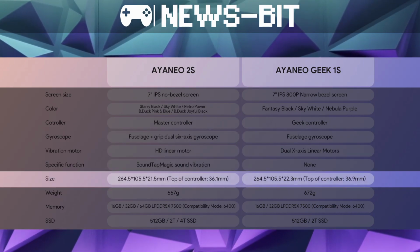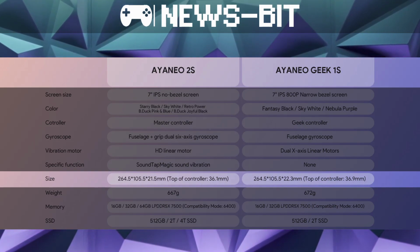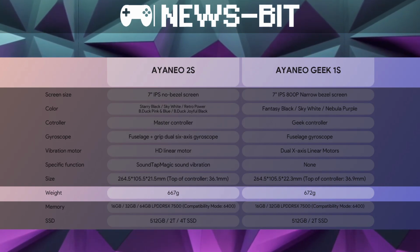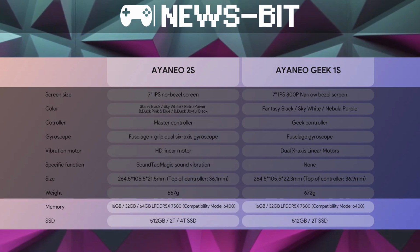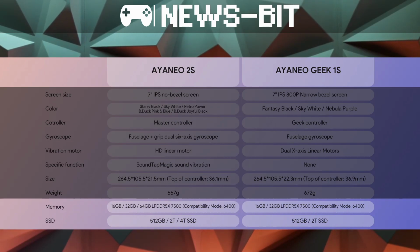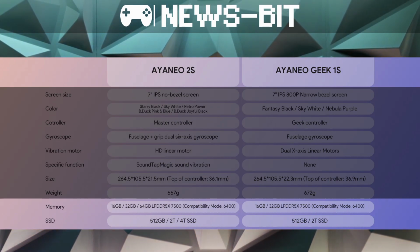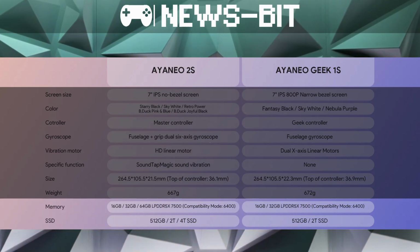For the size, the devices are fairly similar, but the Neo 2S is 0.8mm thinner and the Geek 1S is 0.8mm taller. For weight, there's only a 5-gram difference, with the Neo 2S coming in at 667 grams and the Geek 1S at 672. And the last thing that differs is the configurations. So for the Geek 1S, you can get 16 gigabytes of RAM or 32 gigabytes of RAM and up to 2 terabytes of storage, where on the Neo 2S, you can get anywhere from 16 gigabytes of RAM up to 64 gigabytes, and you can get up to a 4 terabyte SSD.